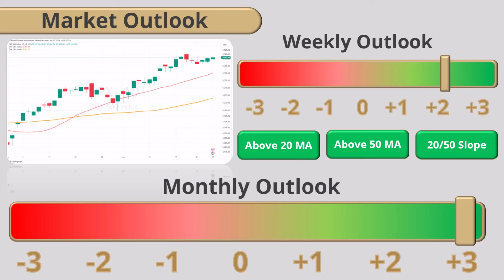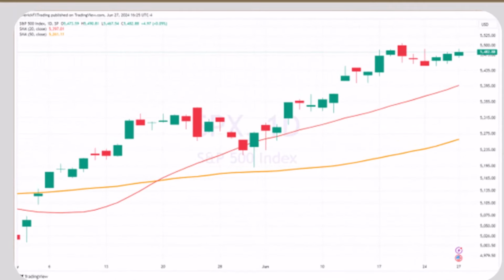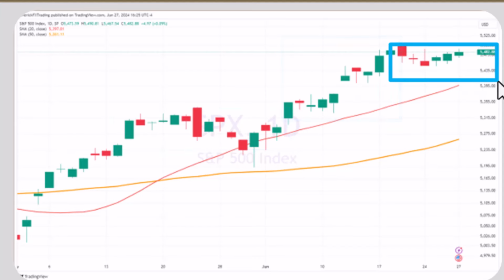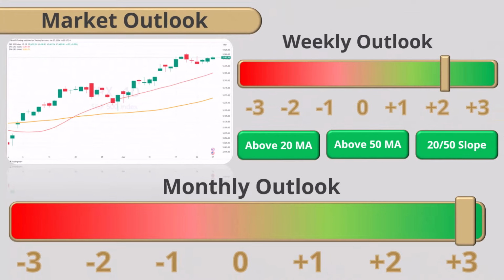We're still at a +3. We're above the 20, above the 50. They're both sloping higher. Everything is still bullish, but we're not moving higher at a very rapid pace. This is consolidation. And we know we've seen it before, consolidation where you have a big run and then you have consolidation. You have runs, then you have consolidations. We understand that's how these bull markets work. We have no idea how long this consolidation is going to last, but the next move is likely higher to the upside. So I think we got to lean more to the bullish side still. That's what the market's telling us. Let's go take a look at some potential trades.